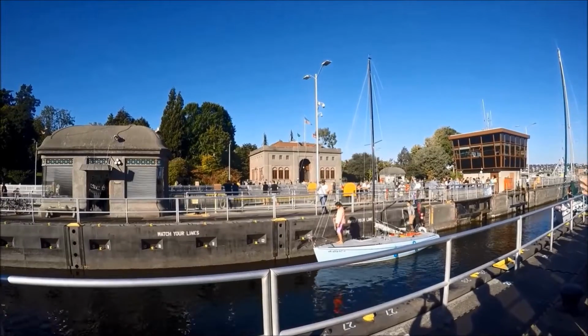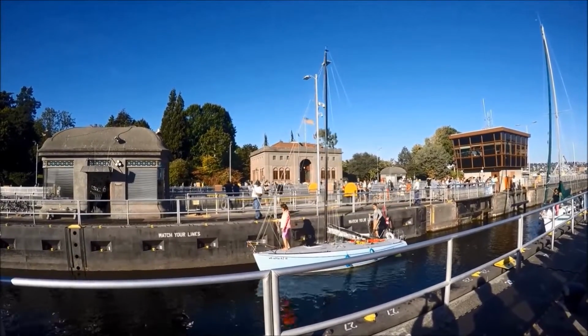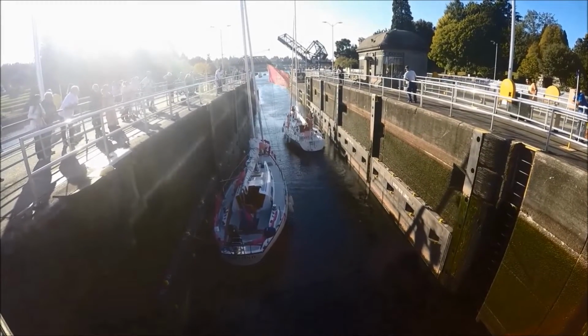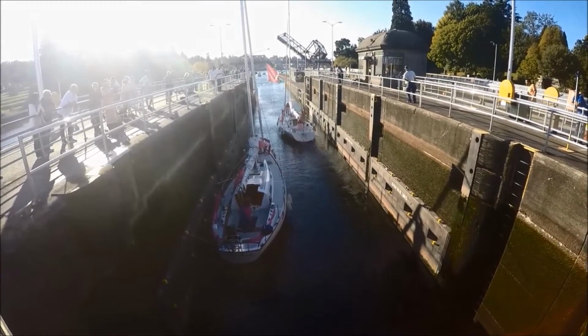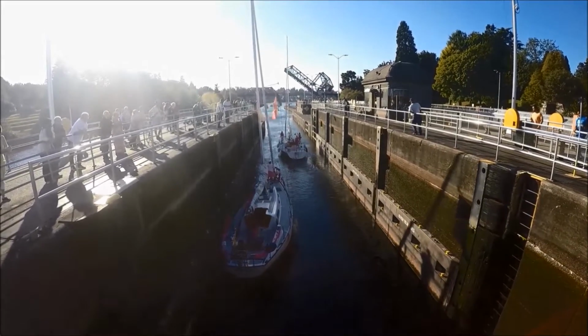Boats will tie up to the bollards, aka the floats that move up with the boats in the small locks. Everybody on the boats and the lockmaster are alert to avoid damage and collision. When the water level is raised or lowered to the proper level, the boats are directed out one by one.